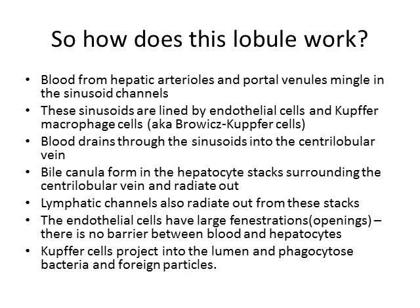Right now, inside our Pringle stacks of hepatocytes, we have canaliculi forming for bile. And these bile canaliculi start near the central lobular vein, at the apex of the stack, and they radiate outwards. And bile is formed by hepatocytes and secreted into the canaliculus. Not only that, but we also have lymphatic channels radiating out of these stacks.